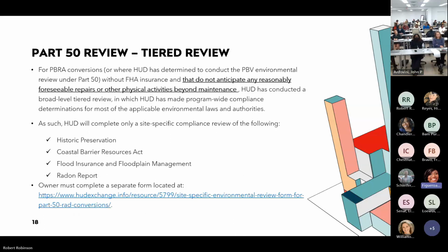And then, Part 50 tier reviews. Okay, so when you have PBRA conversions that don't have FHA insurance, and they say that we're just going to do repairs, or just maintenance, we don't foresee any repairs or other physical activities beyond what we consider maintenance, we have allowed a broad level tiered review to be conducted, where HUD has made a program-wide compliance determination for most of the applicable laws and authorities. So in these instances, HUD will only complete a site-specific compliance review of these authorities, and that's Historic Preservation, Coastal Barrier Resources Act, flood insurance and floodplain management, as well as the radon.